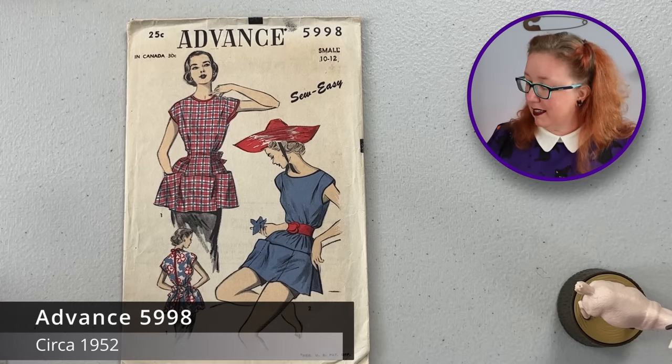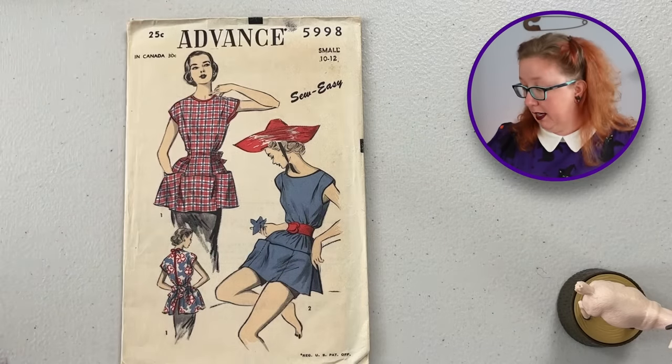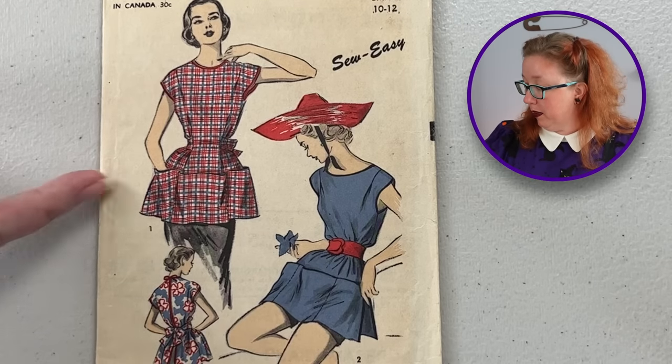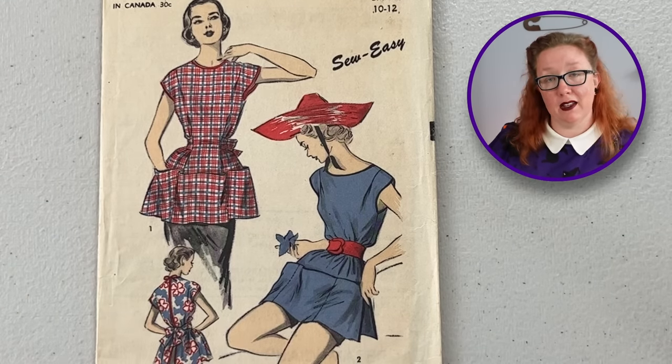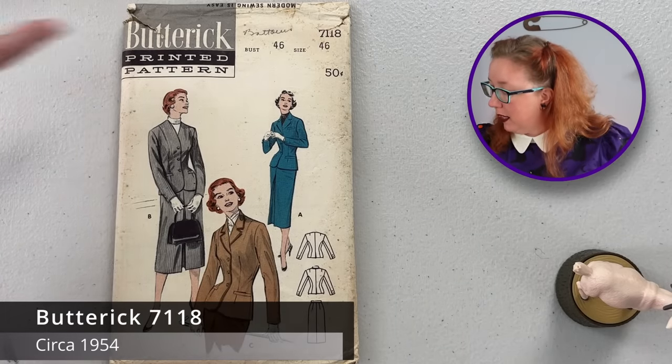And another apron, Advance 5998. This one is going to be a size small, so it's going to be a bust 28 through a 30. This is going to be a cobbler apron with lots of little pockets, and it does tie along the back. And continuing on to Butterick 7118. This one is a bust 46.